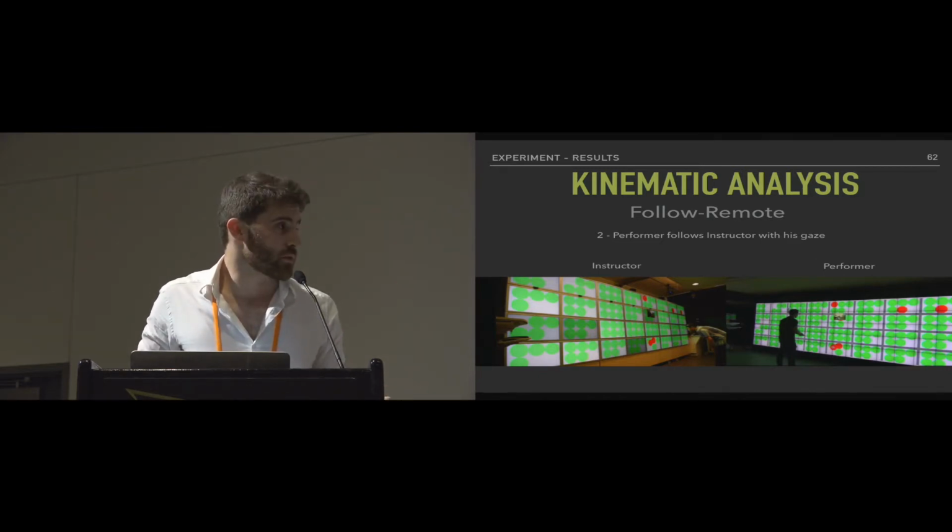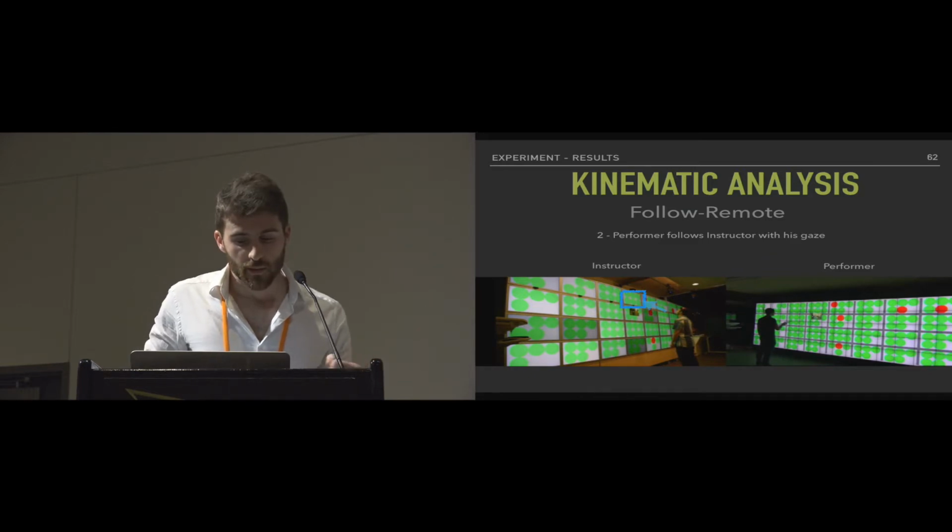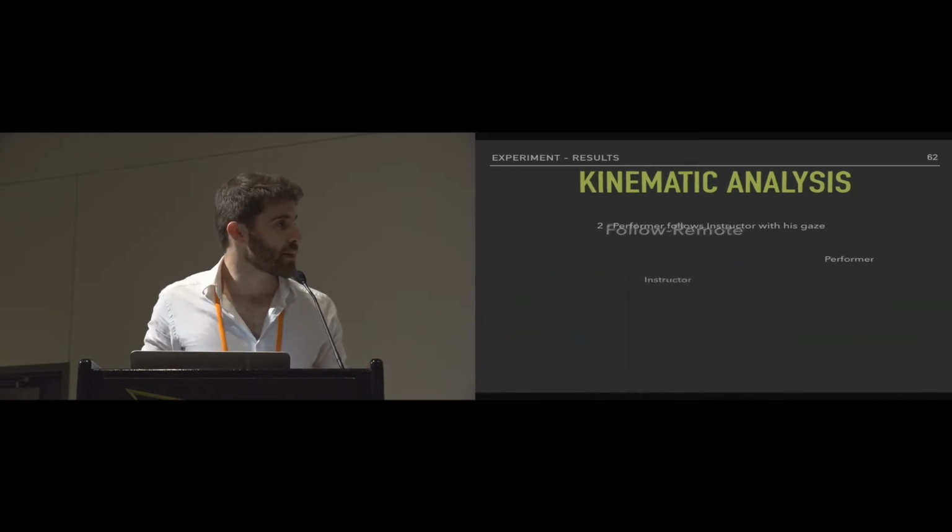The second thing we observe is that performers follow the instructors with their gaze. Now focus on the instructor on the left. As he moves his gaze upwards and leftwards, and then upwards again, the performer is following with the red disk that he has picked up. Again, let's look at a diagram.